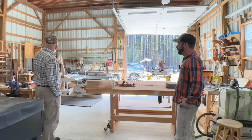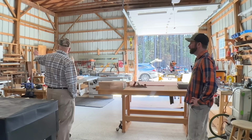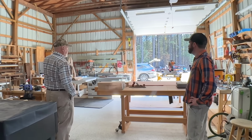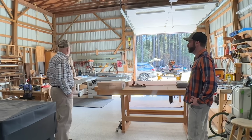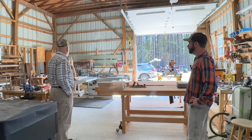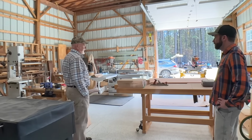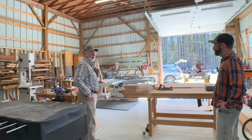I had to run power in and frame that one wall in, so that the barn is on its own power meter. I needed to do that because these are three phase. I didn't want to tap off of the main line.